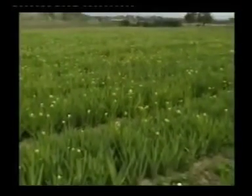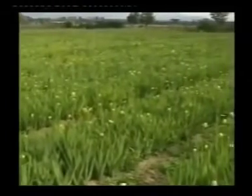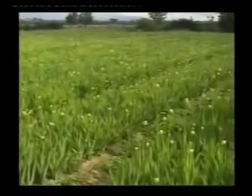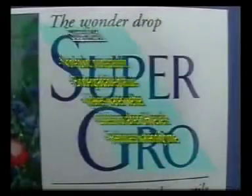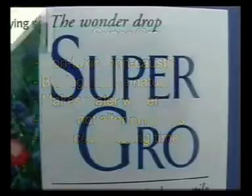Supergro is a multi-purpose surfactant. It is specifically formulated to be effective in all plants. It's non-toxic, non-caustic, and easy to use indoors and outdoors. Other benefits of Supergro include its biodegradable nature that leaves no harmful residue. Because it makes water wetter, it increases soil penetration and retention. It does not adversely alter soil pH, and it reduces watering time by reducing runoff.